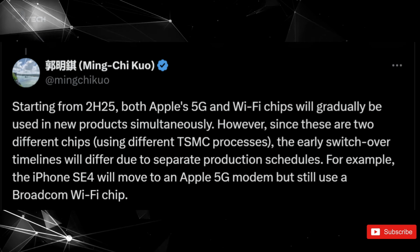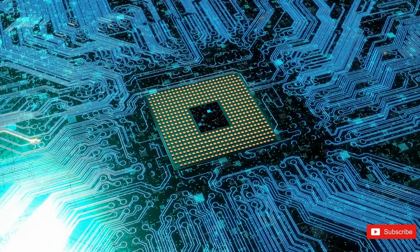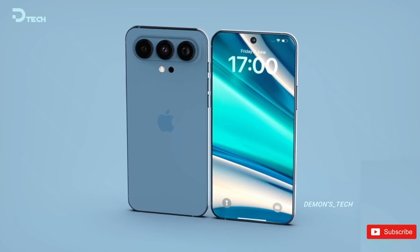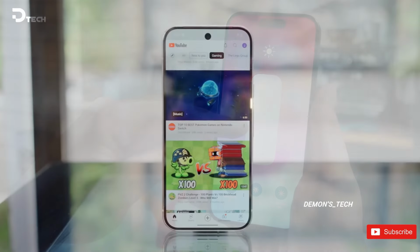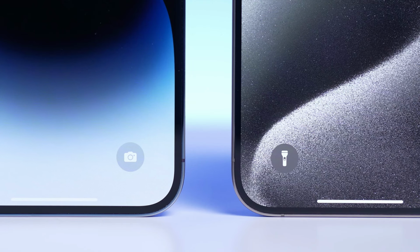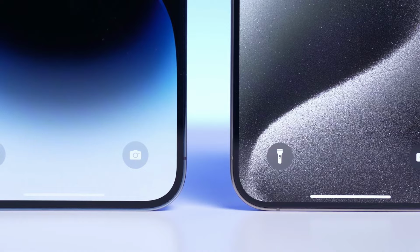Finally, we're hearing that the iPhone 17 will come with Wi-Fi 7 support. We're still waiting on this tech to roll out more widely, but it's looking like Apple's jumping ahead of the curve. Wi-Fi 7 will offer faster speeds, better coverage, and more reliable connections, which means you can expect less lag when you're streaming, downloading, or gaming on your iPhone. Plus, it'll be more power efficient, so it could help boost battery life too.